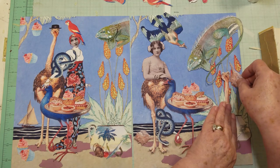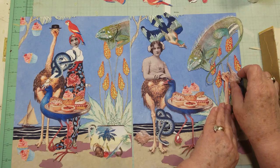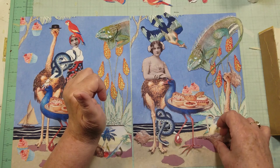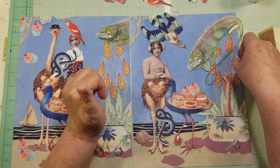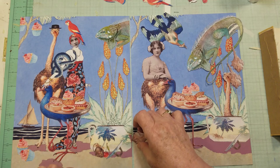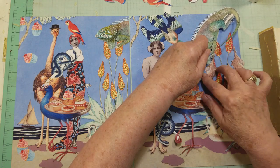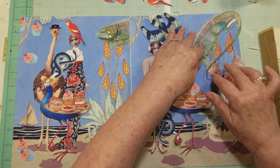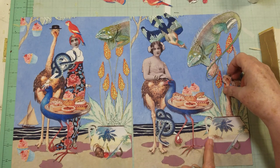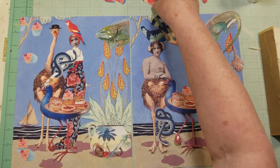You know, they could go there, or they could go on these flowers to become flowers too. I could print out another sheet of these and make this a shell plant, which, let's see what happens. That could be pretty interesting. I kind of like that. Okay, and we have this parrot.